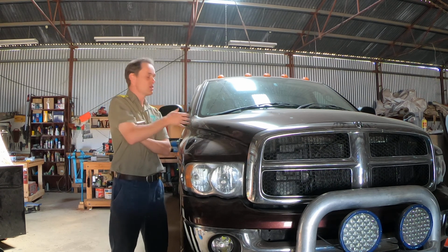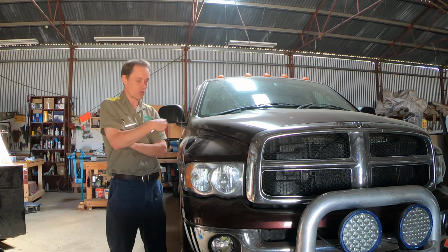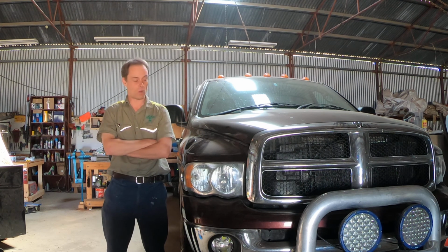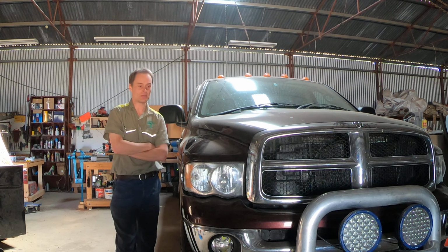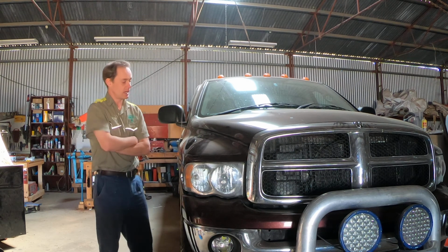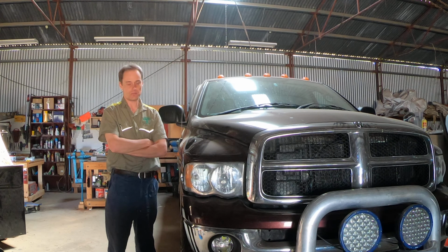Pretty much anything that could go wrong with this, all the common faults, or even just, I haven't had anything go wrong with it yet, and I pray that nothing does happen. I've been very blessed with a very good, well-running truck so far. But into the future, if something did go wrong, I've got very little doubt that I can get online and find out exactly the answer that I want for how to do it, either in a YouTube video or in an online forum.